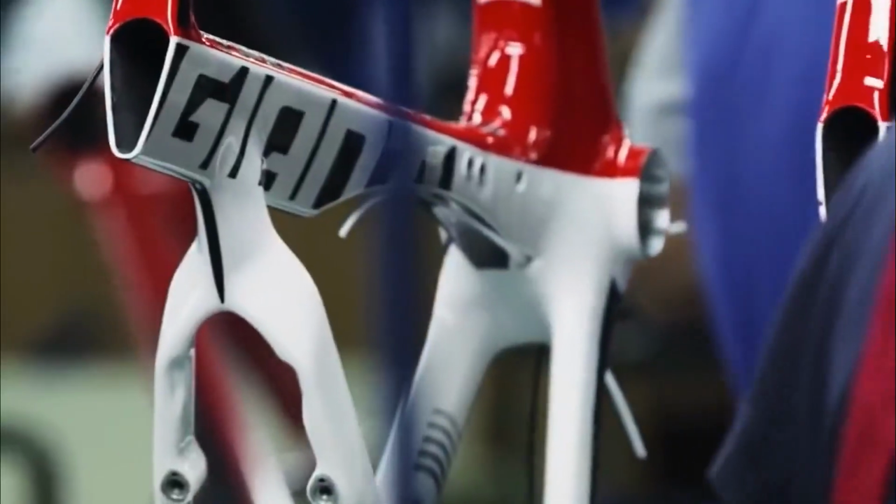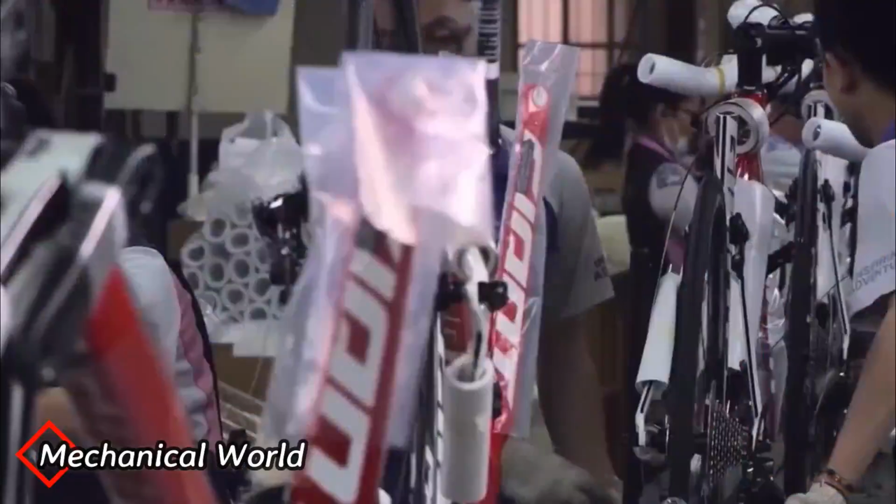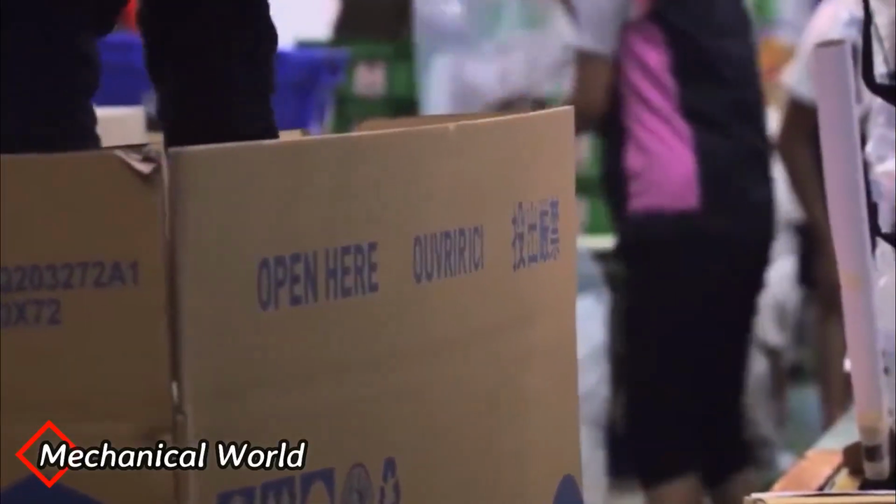Now cycle is hand painted. After that, the frame is inspected. Then the stickers are attached to the cycle. Different parts of the cycle are assembled. Finally, cycle is ready and packed to ship worldwide.